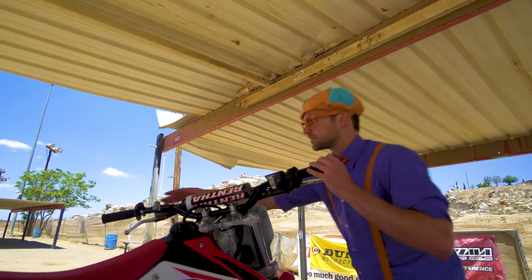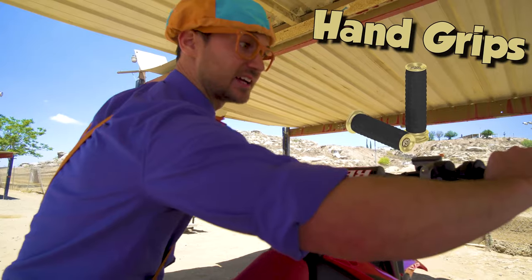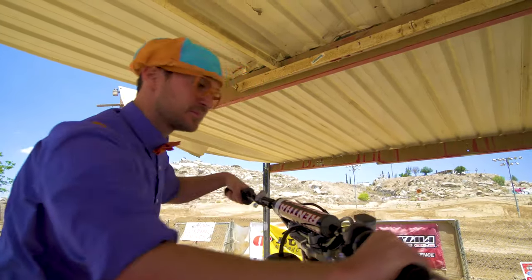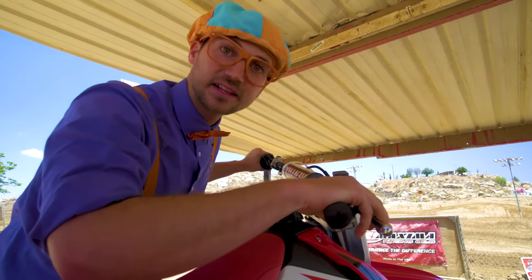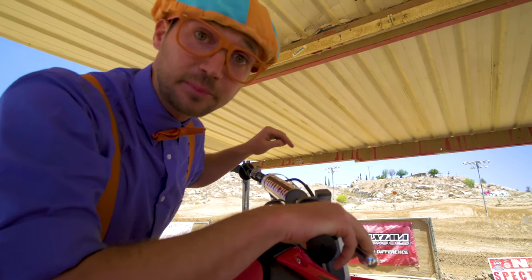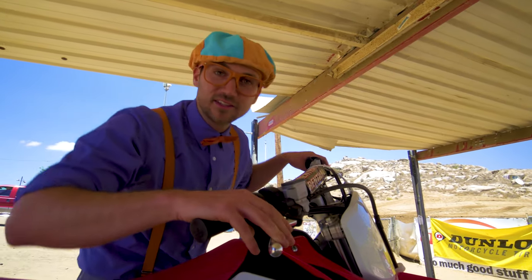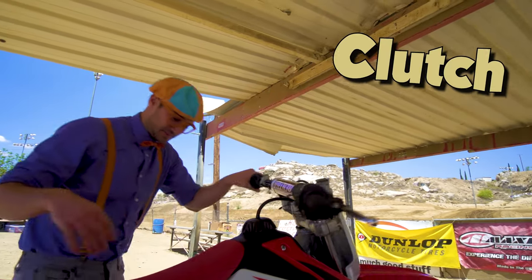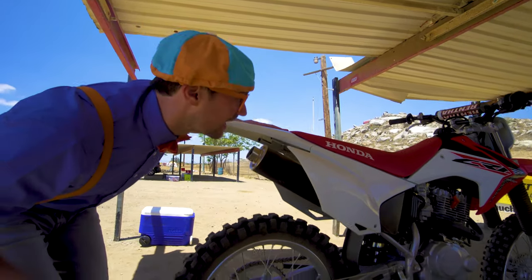All right. And look, that throttle, and this over here, these are the hand grips. This is where you steer the motorcycle from. And then you have your front brake right here. Yeah, that's what I showed you earlier. The front brake. This is how you control it. You just pull it in. And then the clutch. Yep. Let's see what else there is back here.